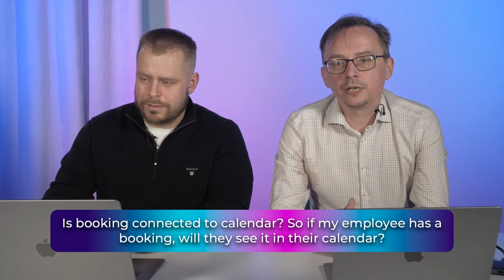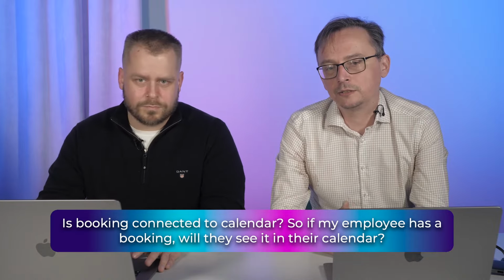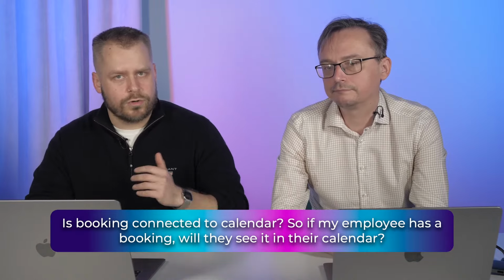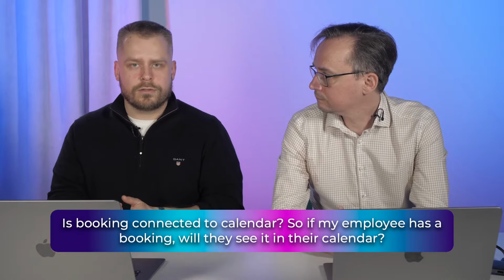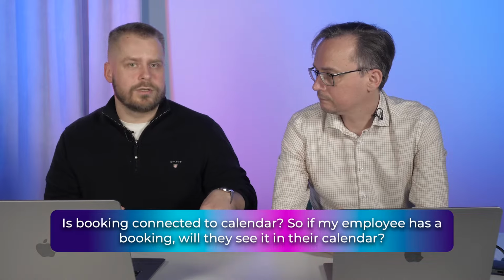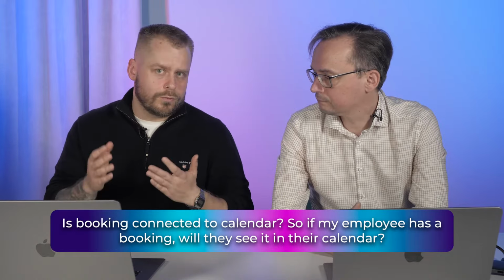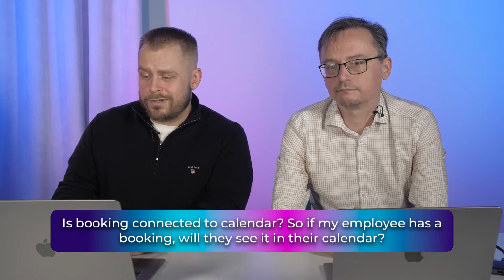Is booking connected to the calendar? So if my employees have a booking, will they see it in their calendar? Yeah, that's a great question. I've actually seen it several times in our chat during our presentation. For now, it won't work this way. For now, booking is not connected to calendars. However, we are going to add this feature in our nearest rollouts. We're already working on it, and I think it's almost done, and you will definitely see this feature work this way in the near future.